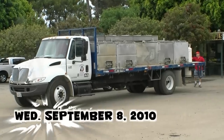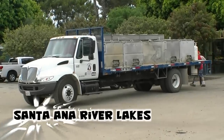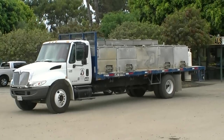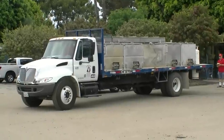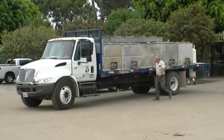Hey guys, today's Wednesday, September 8th. We're over at Santa Ana River Lakes, and the Imperial Catfish truck just showed up with a whole bunch of those big, tasty Silver Channel catfish that everybody loves to catch and eat.